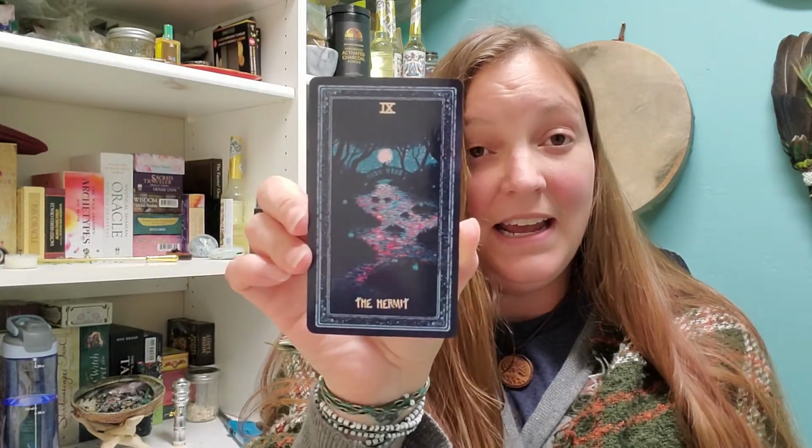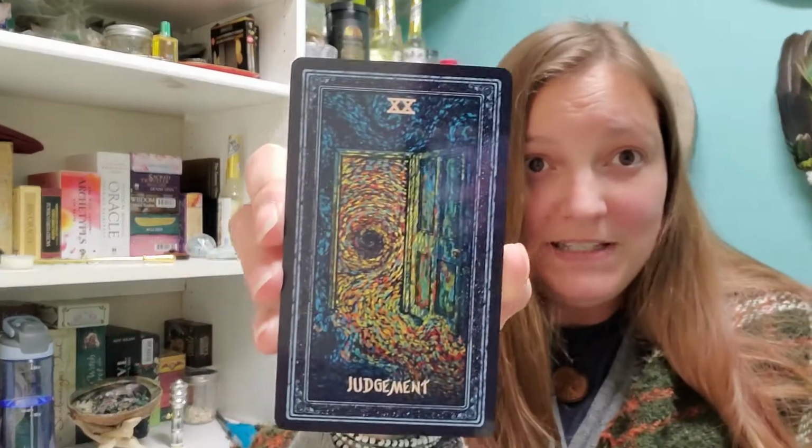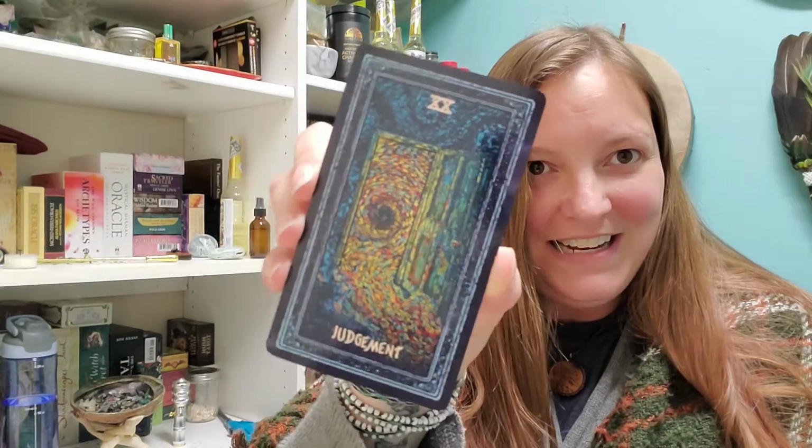My all-time favorite card is the Hermit, of course, because that is my significator card. And I love this artwork on here. It is absolutely beautiful. And I can show you guys these. They're not in order because I have used them and they've been shuffled. We have Judgment. And see how shiny they are?